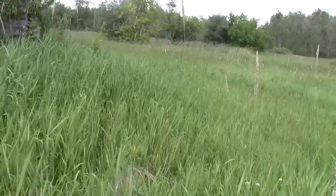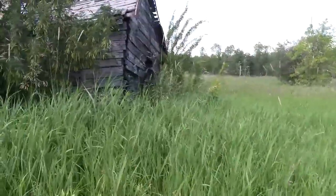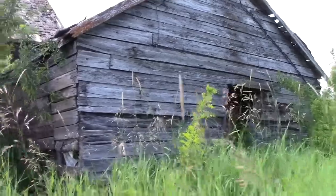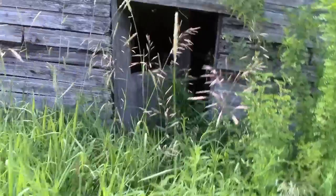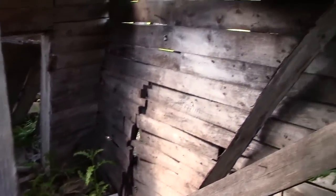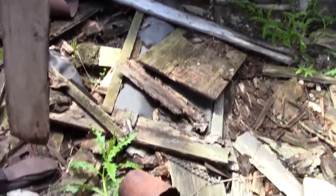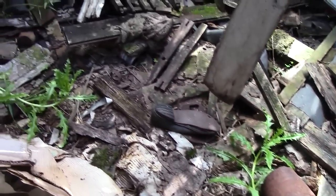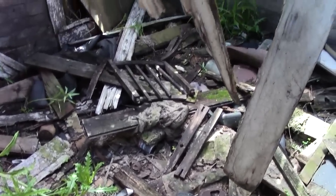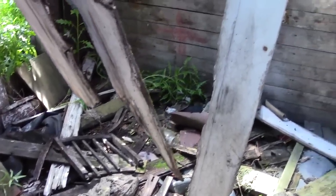Just want to get over to this building. Just trying to see if I can spot any relics. I doubt it.